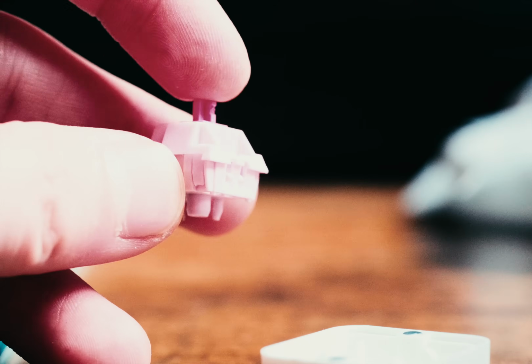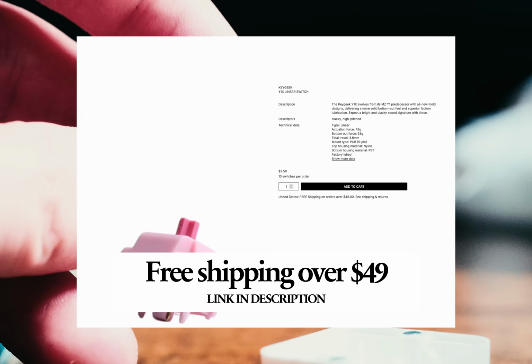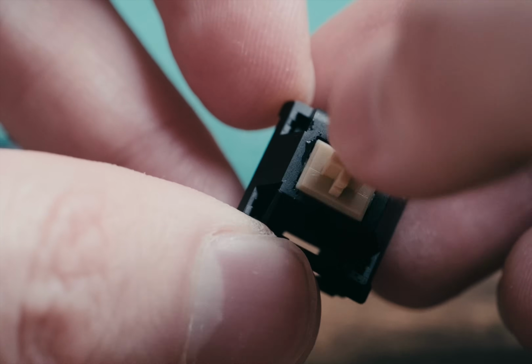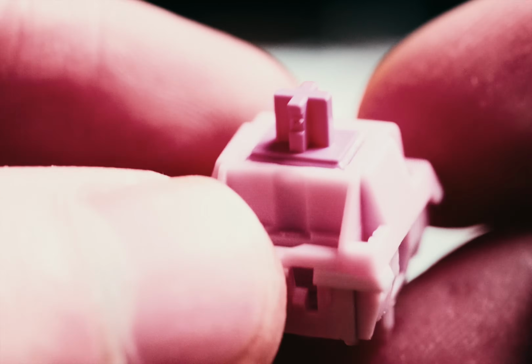What makes these especially exciting is their price point. At just $230 per 10 for the Y3s and $250 per 10 for the Y1Xs over at Milktooth, they're the perfect way to experience Keygeek's quality without breaking the bank. Both feature that same excellent factory lubing, smooth feel, and a comfortable 53-gram bottom out force that I've really come to appreciate. Here's how these two sound.